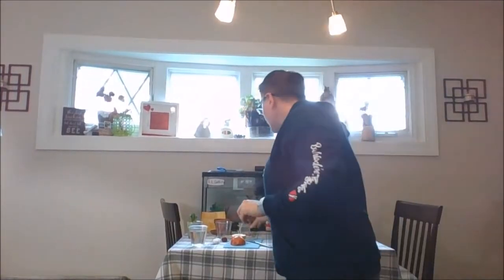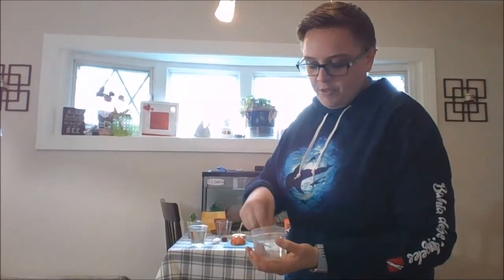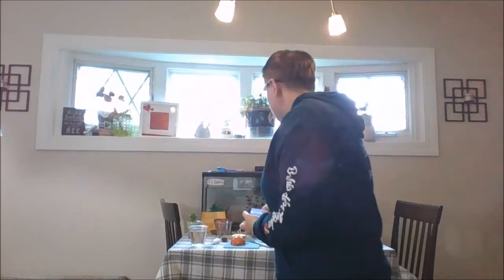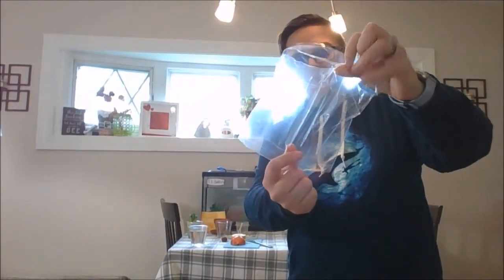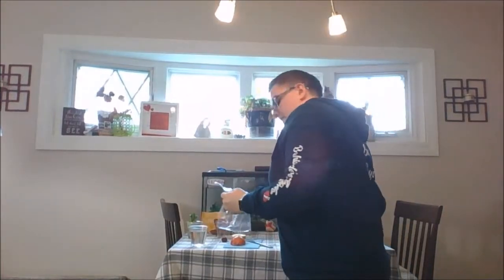All right, so you're going to choose your seed. You can choose two of the same types of seeds. I'm going to choose my beans over here. So I've got one bean, two beans, and you're going to take your cotton ball and you're going to take your plastic bag. Now if you have a small plastic bag, great. I don't have a small plastic bag here.